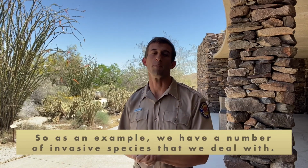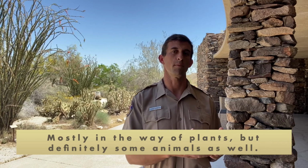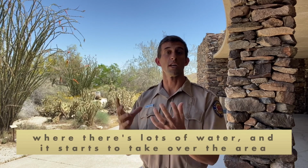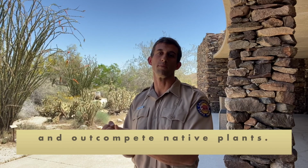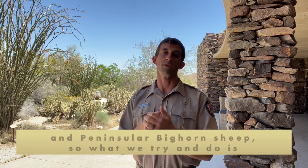As an example, we have a number of invasive species that we deal with, mostly plants, but definitely some animals as well. One example might be tamarisk. Tamarisk comes into an area, into a riparian zone, where there's lots of water, and it starts to take over the area and outcompete native plants. That takes away really essential critical habitat for species like least Bell's vireo and peninsular bighorn sheep.